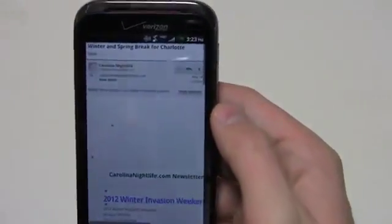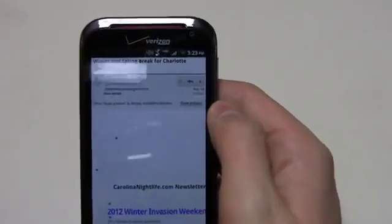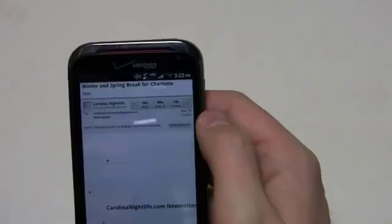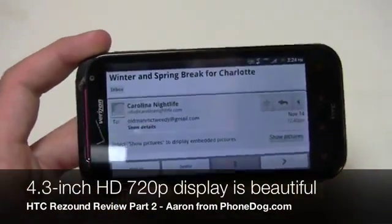For example, we'll go into this email from Carolina Nightlife, and you'll notice that the banner up here is smaller, but still preserved. I mean, it just looks fantastic. Images look great, and everything just looks fantastic. I can't think of a better way of saying it. We'll go ahead and go into landscape so you can get a look at it there as well. And obviously the camera's not going to do it justice.